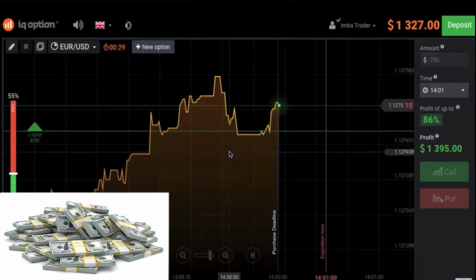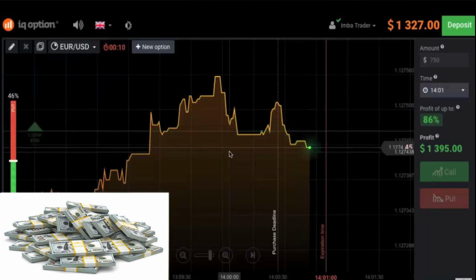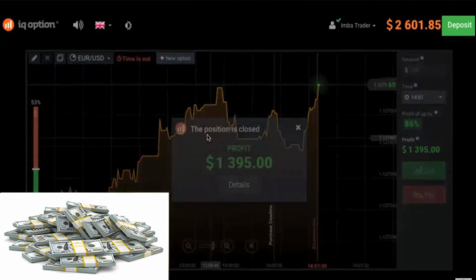Just a couple seconds left. If this bet wins, we are going to return the money that we lost in the previous trade. And luckily for us, it's working out perfectly. 2,700.